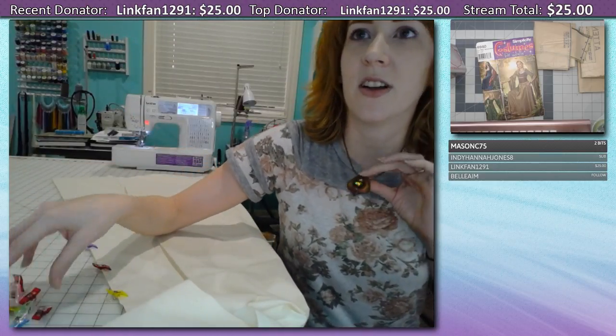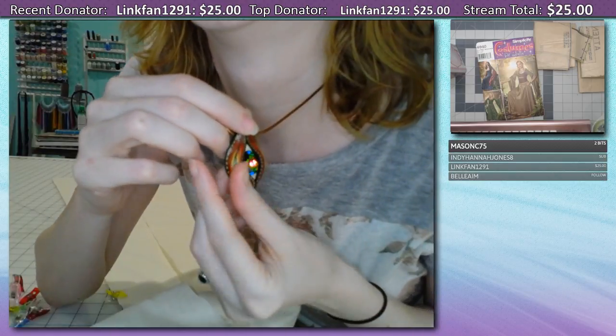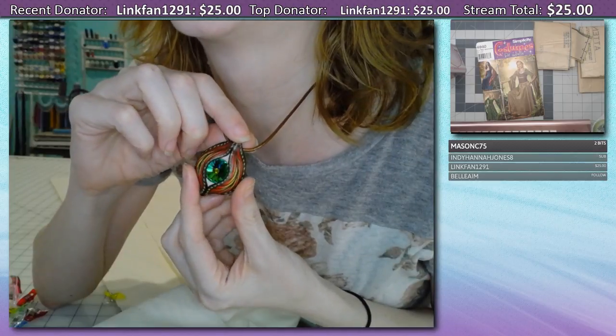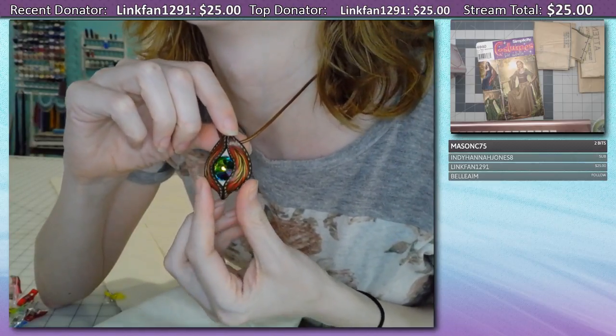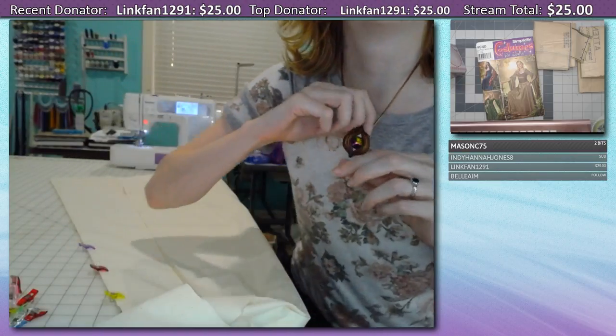It's made out of clay. Closer to it, actually. So it's polymer clay and it's mixed together to have different colors, and it looks like an eye, but it looks like a magical eye of some kind. Monster eye.